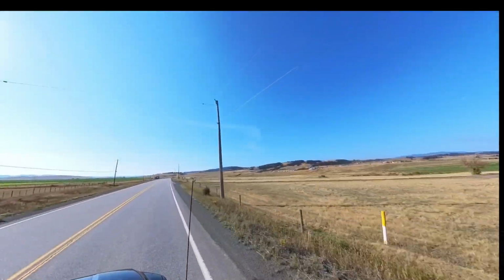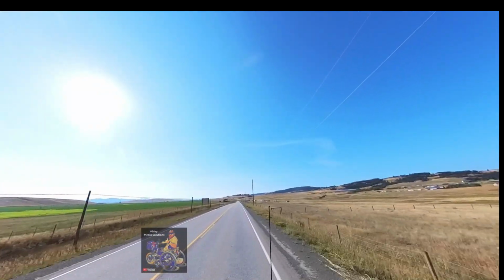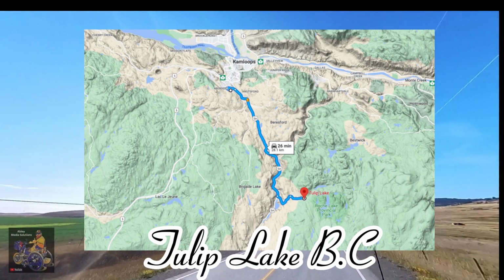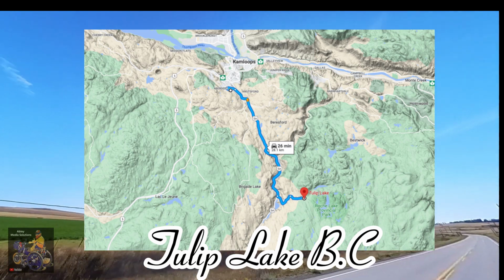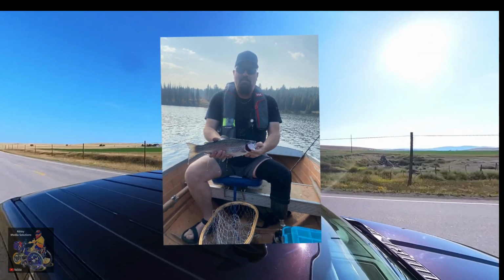Hey everybody. Well, you guessed it. We're off on another adventure. This time we're going to Tulip Lake. Tulip Lake is located 28 kilometers outside of Kamloops, just off of Highway 5, heading up towards Roche Lake. Today I'm going to be doing something different. I'm going fishing with a fellow amputee.